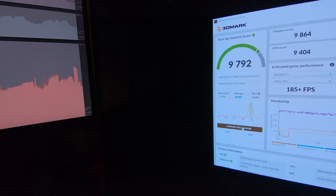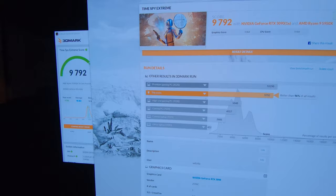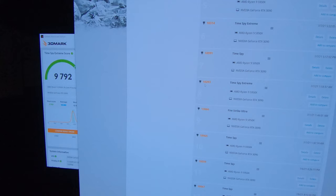And it says we are better than 96% of all results, which doesn't really mean much. I may have tried to run this previously when I had it overclocked. And let's see here. Maybe not. Looks like I have run it before and got a little over 10,000, so not a huge difference. I think that was with maybe a minor overclock.